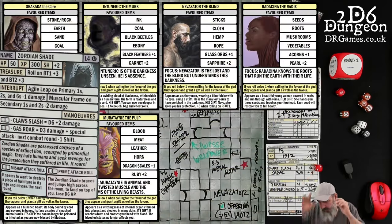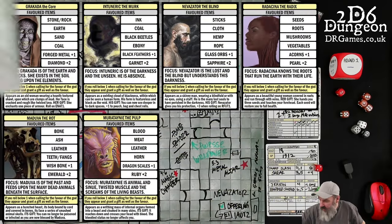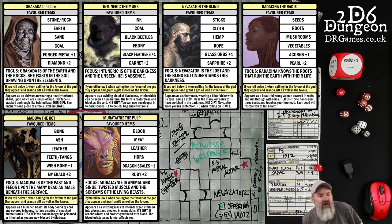Whew. We've got to think our way out of this, right? We can't let this happen. We can't let Eduardo go down because we stumbled into the Zordian den. And right now, Gricata and the Merc. Okay, so the core. Gricata is of the earth and the rocks. She exists in the soil, drawing upon the elements. And then who else do we have? We have the Merc. So the Merc: the darkness and the unseen. He is absence.